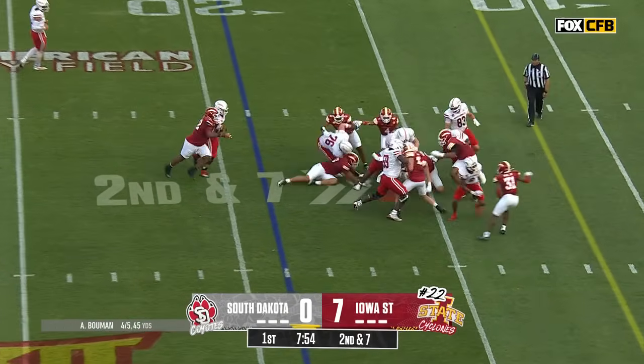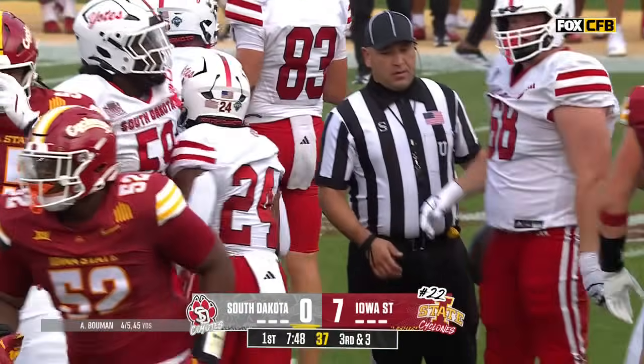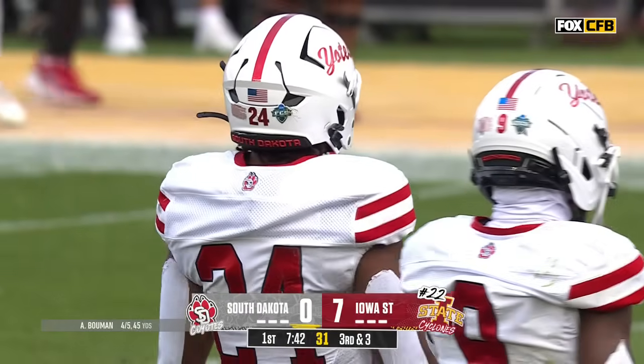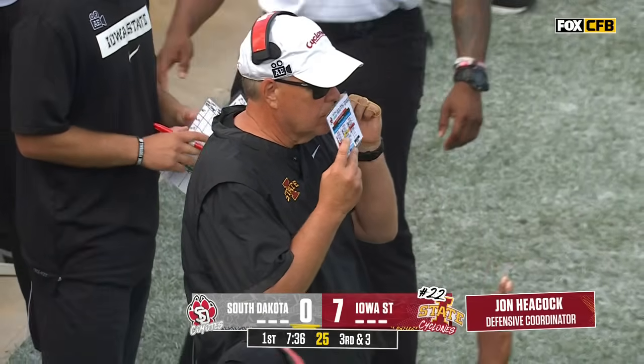And he'll tote it. And he spins off the initial contact by Jace Gilbert, number 55, and forges ahead to the 15-yard line. This is exactly what South Dakota needed in the aftermath of that 4-play quick-hitting drive to open this game, authored by Rocco Becht.